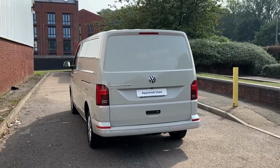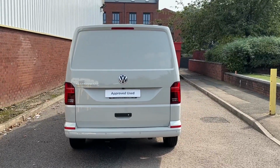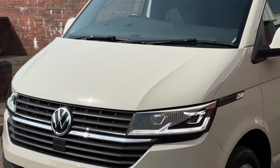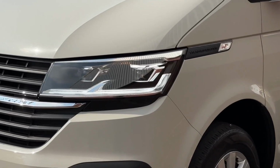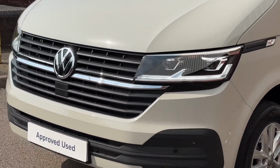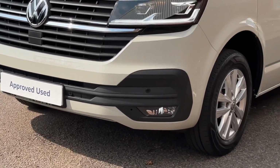Taking a look at some of the exterior features, this vehicle comes finished in the solid paint colour Ascot grey. Across the front of the vehicle, we'll find a colour coordinated front bumper, complete with a set of LED headlights with LED daytime driving lights. In the lower portion of the front bumper, we'll also find a set of front parking sensors, as well as front fog lamps with a cornering function.